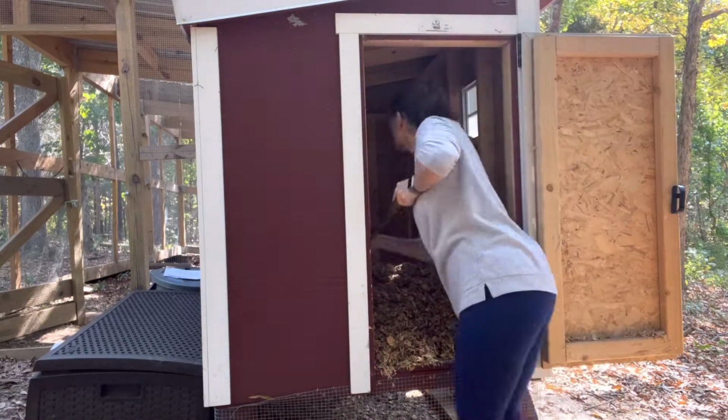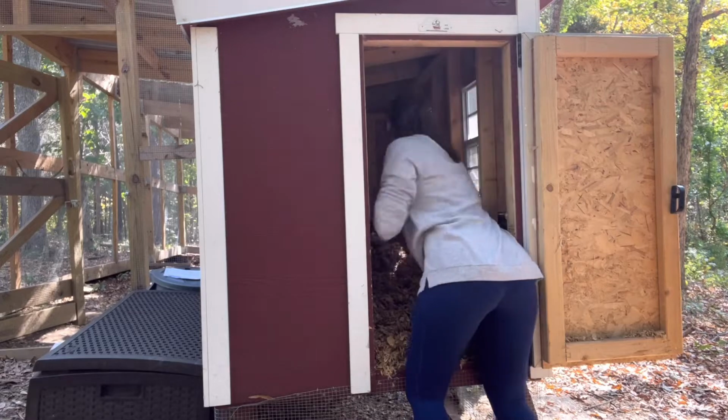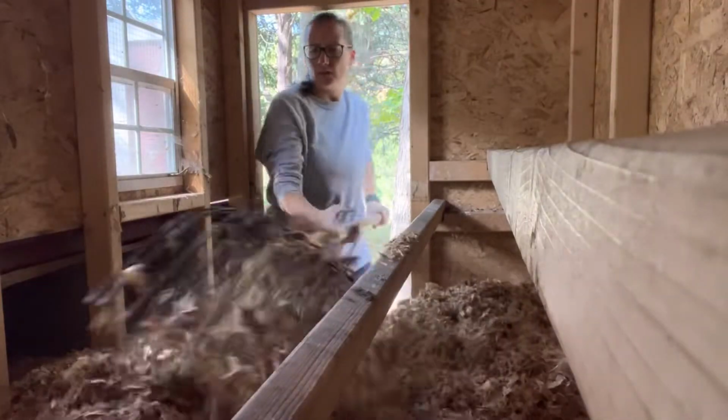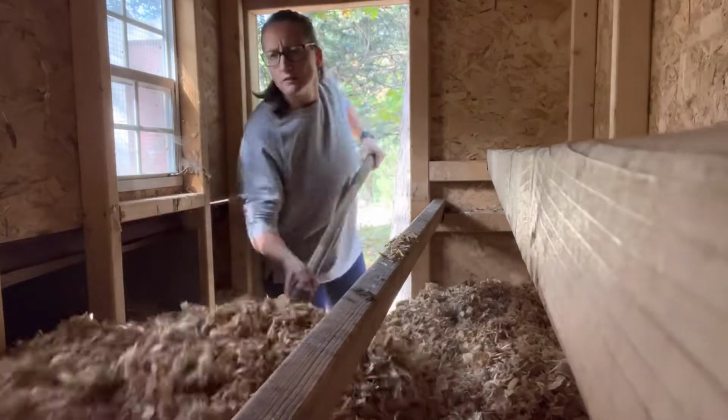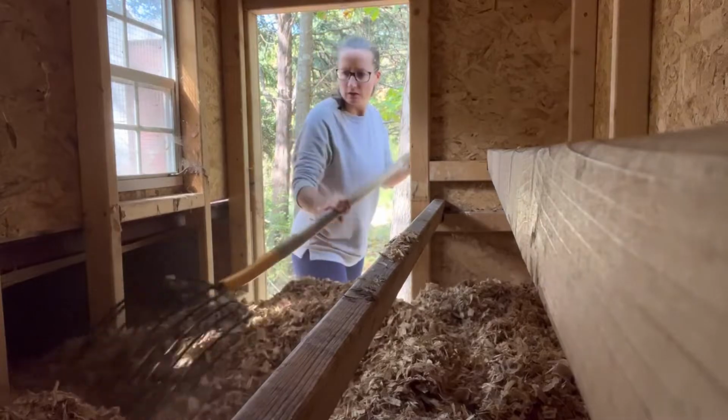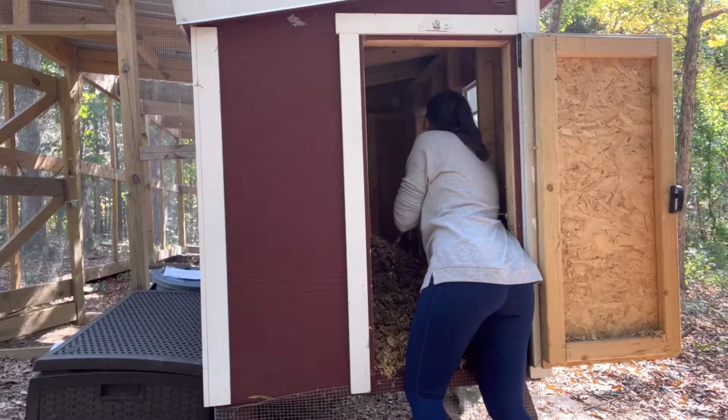I've actually noticed significantly less maintenance having only 8 chickens versus 12. This coop is set to hold 15, and we're probably going to max that out next year. And I think I'm going to notice that I have a lot more work to do to keep things clean and fresh and keep everyone fed and happy.